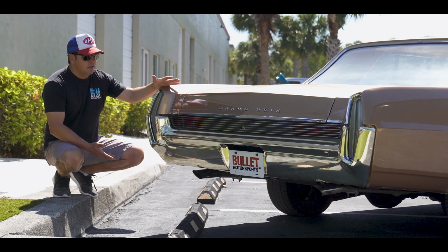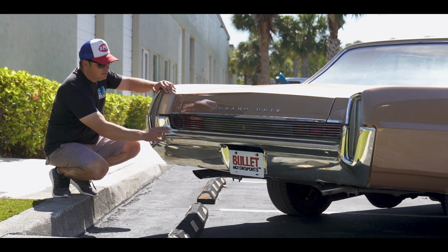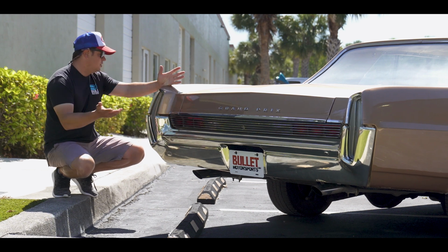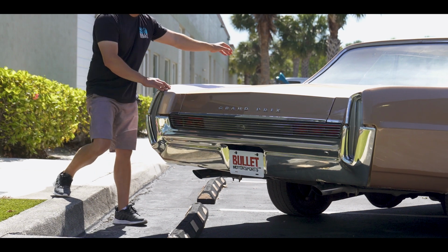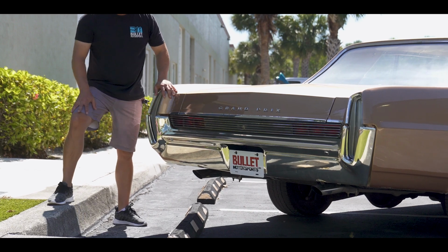Taking a look at the rear, very nice. The top portion of the bumper is very clean. Rear bumper does have a little bit of hazing, so it's starting to turn a little bit gold, which kind of goes with the theme here with this gold Grand Prix. Trunk is very nice. We're going to open that up shortly. Package tray has a little bit of discoloration. Otherwise, a very nice piece. I love the dual exhaust tips. This is a good one.